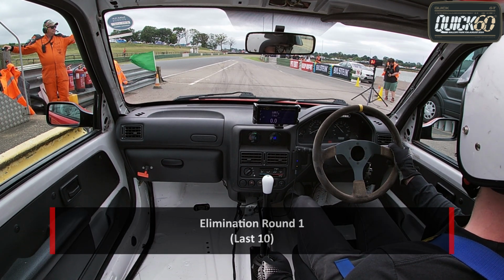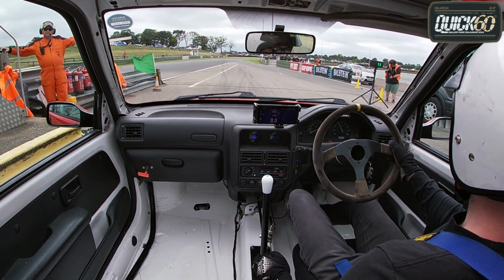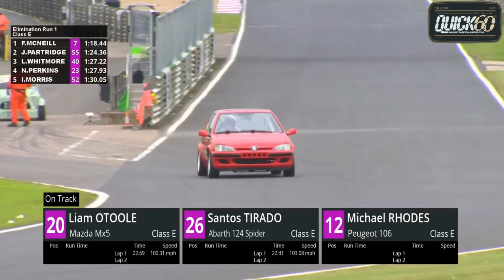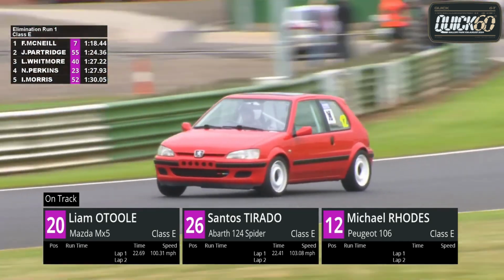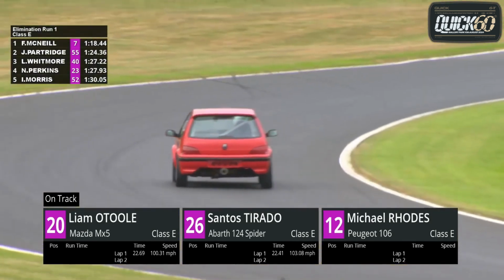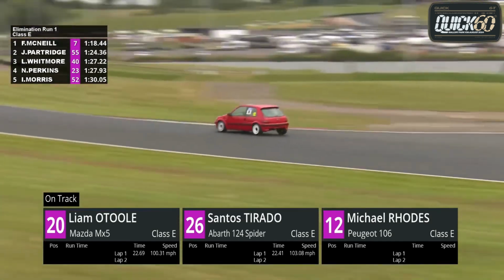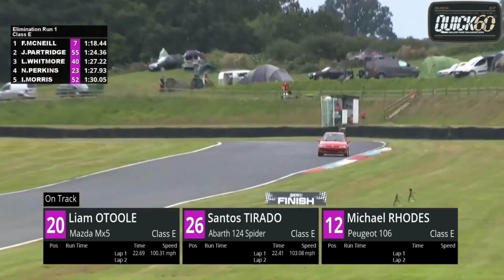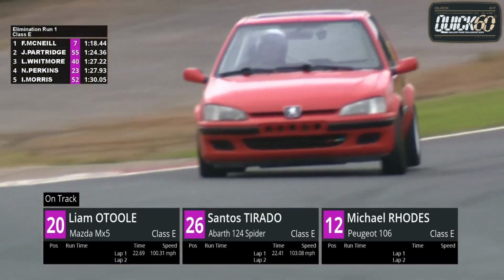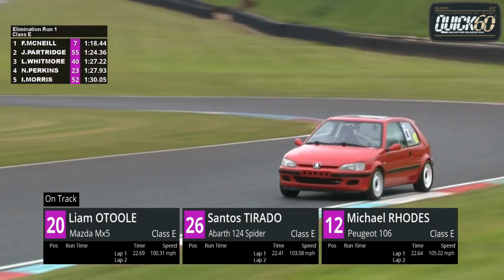The 124 should have the power advantage under standard specs, but I think Liam O'Toole's got a little bit extra under his foot. Michael Rhodes also springing into action in his fizzy little Peugeot 106. A prepared car, I should say. And Michael Rhodes, the engine from my commentary box, I can hear it bellowing down the straight. Liam O'Toole already heading towards the end of his run though.